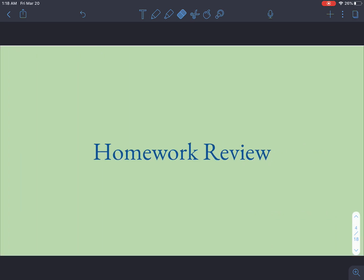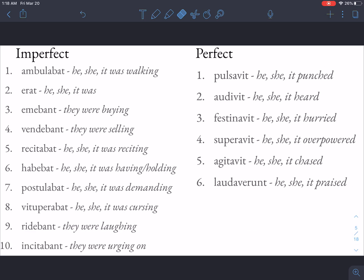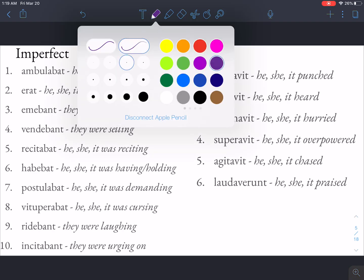All right, so moving right along, let's just start with item number 1. We're going to do our homework review. All right, so I listed them out, all the verbs that were found in the Pugna reading. Okay, and I've listed them here with their translations. Now, let's choose a color. I think a nice rusty, no, let's go salmon.